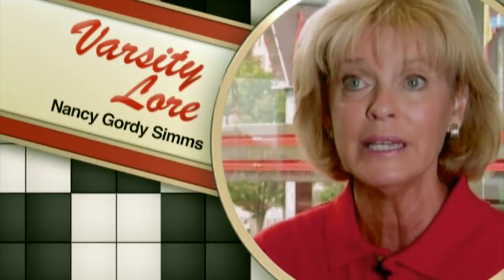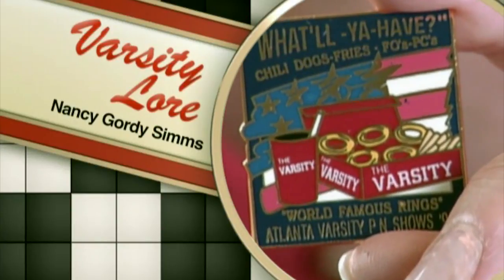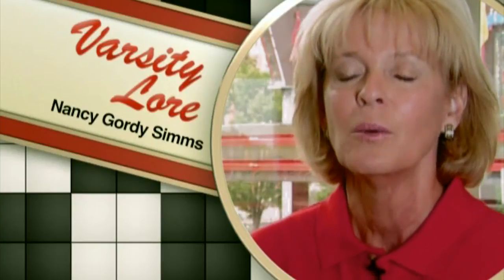The Olympics was one of our most exciting times here at the Varsity. We had a pin designed, and this is the pin that caused all the commotion. Chuck Williams' son designed this pin. It was based on our onion rings in a walking box with a Coke. They were not intersecting, they were just onion rings. Well, ACOG did not see it that way. They thought it infringed on their Olympic rings, and they came in and confiscated our pins. So from there, that's what caused this pin to be so popular. It was the pin of the Olympics.